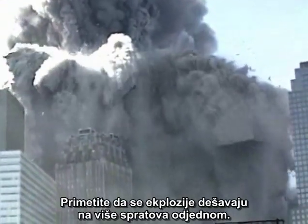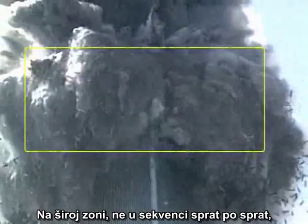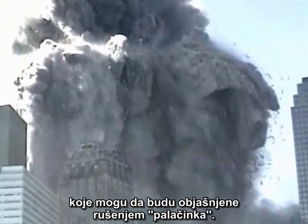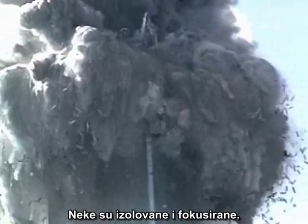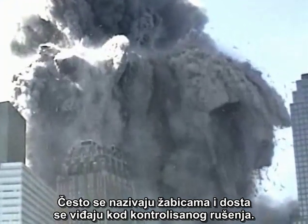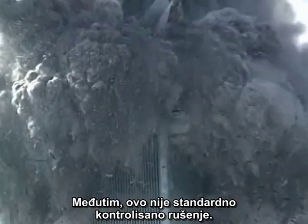Notice that the explosions are occurring on multiple floors at once, over a wide zone, not in a floor-by-floor sequence that might be explained by pancaking collapse. Notice there are explosions far below the point of collapse. Some are isolated and focused. These are often referred to as squibs and are commonly seen in controlled demolitions. However, this is not a standard controlled demolition.